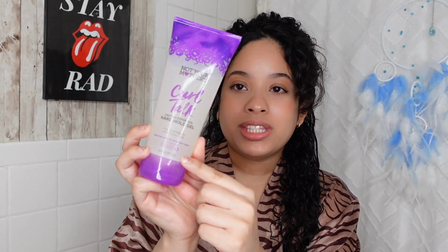Now we're going to be moving on to their new product, which is the Lasting Definition Hard Hold Gel. And right here it says on a scale from 1 to 5, the hold for this is a 5. So I'm really excited about that. Usually when gels say that they're a hard hold, strong hold, my curls do get really defined and I feel like they do last several days.